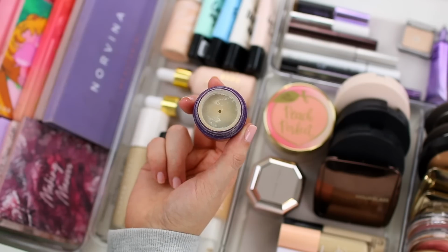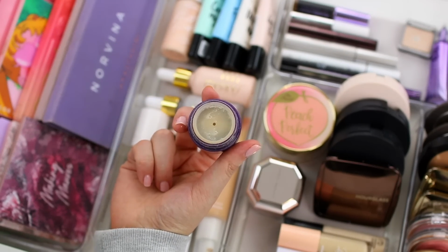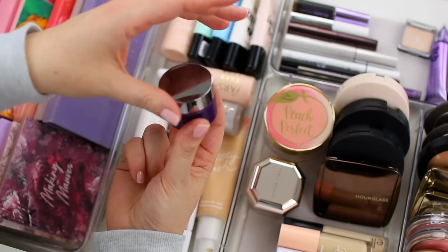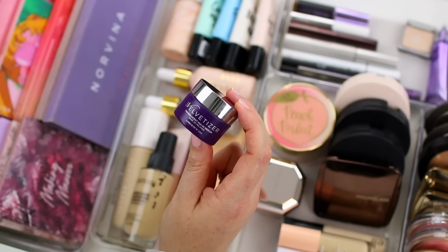I really try not to buy backups, but this is a product that I have used over and over for years, and I just feel like they're discontinuing it because it's really not available in a lot of places. So I was glad that I was able to get my hands on those because while I look for a replacement, I still have my go-to product.